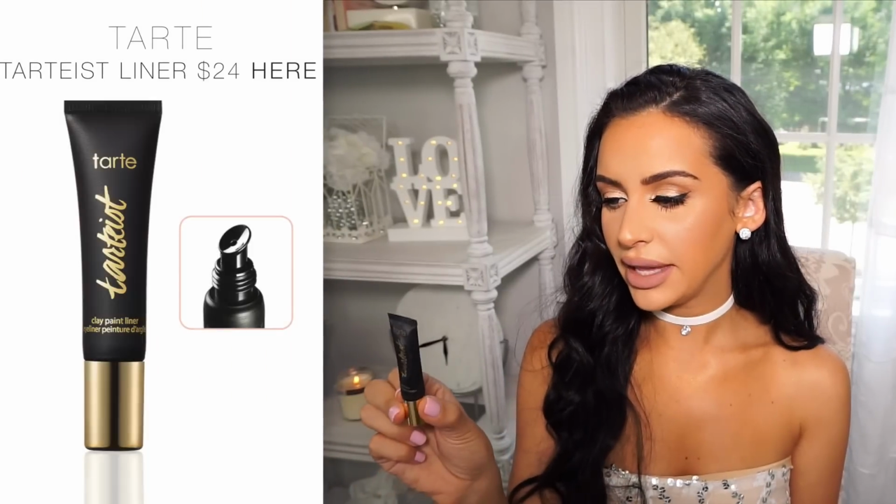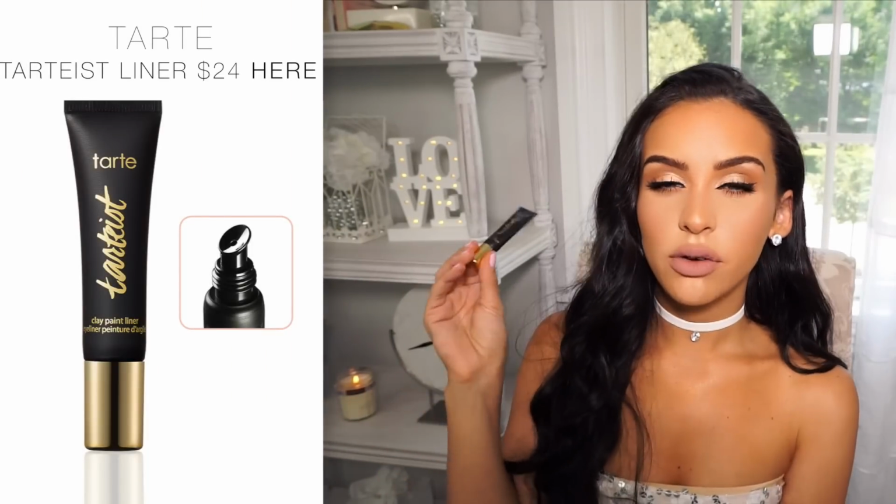The next product is by Tarte. It's the Tarteist Clay Paint Liner in black. This has been my go-to liner for the past 2 months. I was using the Sigma in Wicked. It's like that gel liner, but I don't know if it's just me.